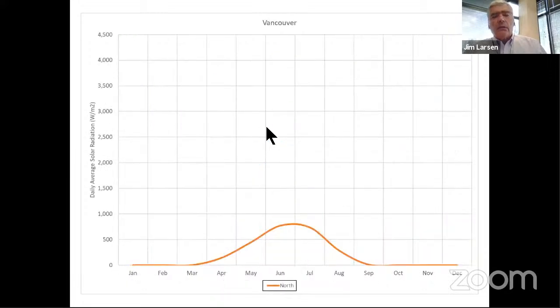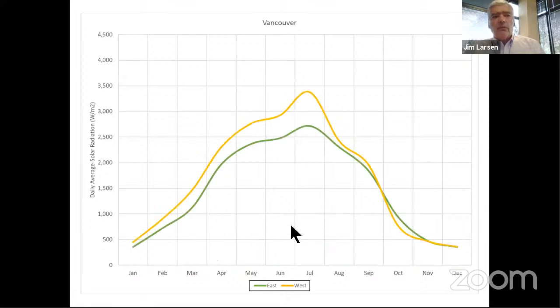Let's take a look now at the solar conditions and what we've got. So go to Vancouver, daily average solar radiation. On the north face, this is not your passive orientation. If somebody's got a north facing building and they want to build a passive house, better tell them to pick it up and turn it 180 degrees, because it just isn't going to work with that kind of solar exposure. Here's the east and west orientation in Vancouver.